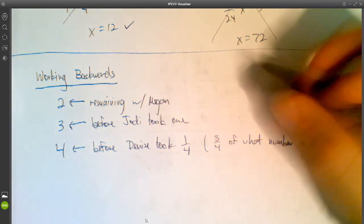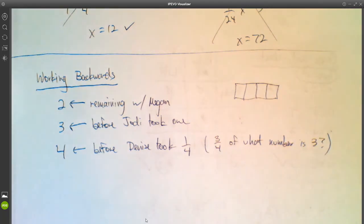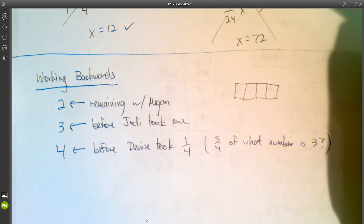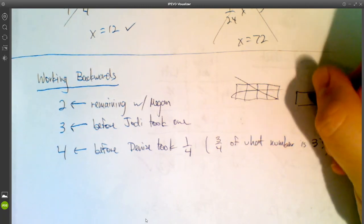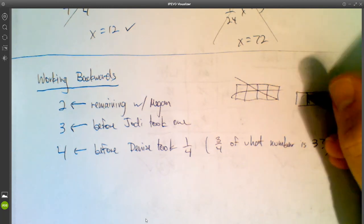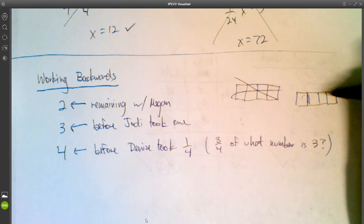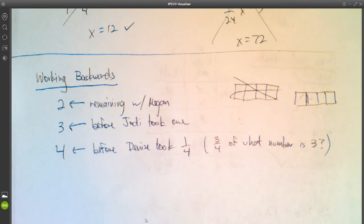In other words, you could say there's some number of cookies, and we know we're going to be left with 3, which is 3/4 of that number. Well, obviously, if you add another portion on here, 3/4 of this number is going to be 3. And what's this number? It's 4. So there you go, 4.